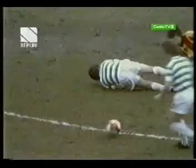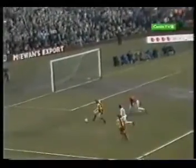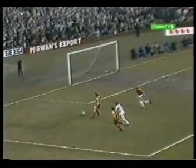Beautiful ball through there by McLeod. Picked up superbly by Doyle. Kept on going. Thumped it left-footed. Ruff, a super save. Diving to his right, pushing the ball away. Splendid move by Celtic. Excellent save by Ruff in the 4th minute.